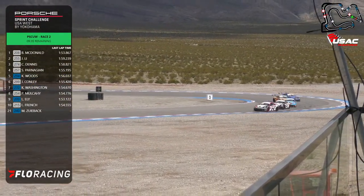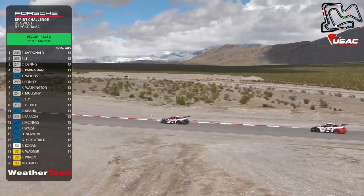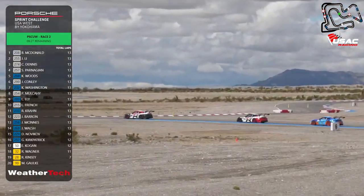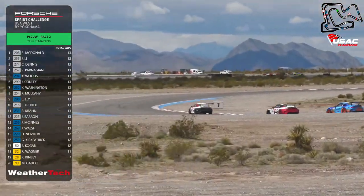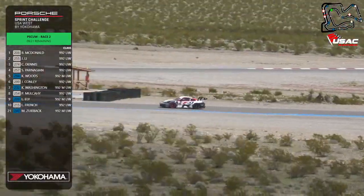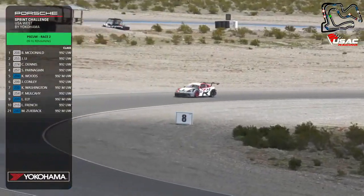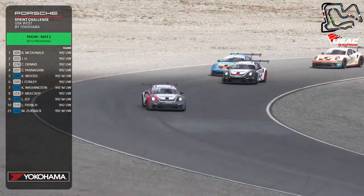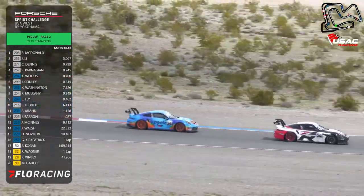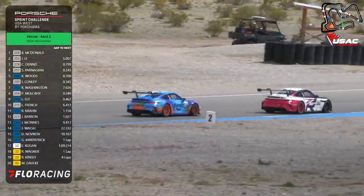Oh, and there's more contact between teammates. Oh, wow. That'll be an interesting conversation when they get back to the trailer, I would imagine. Yes. Don't think that's endearing them to one another at this stage. Or maybe they're having fun, who knows, but it looks like it's getting rough. I wonder, because I think, did he let him? Yeah, that's Dennis ahead now. I wonder if he was given a call from his team to let him through, because maybe they think Casey is a little quicker right now.